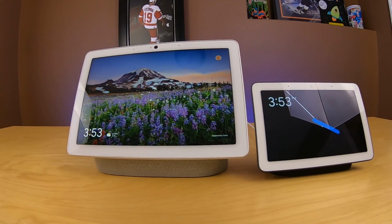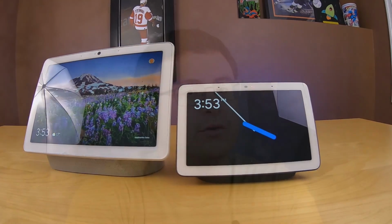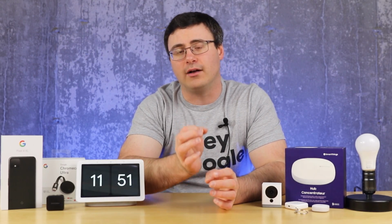If you're like me, then you own a ton of Google Home smart products, and today I'm going to walk through all the best devices throughout your smart home that integrate and interact really well with Google Home.